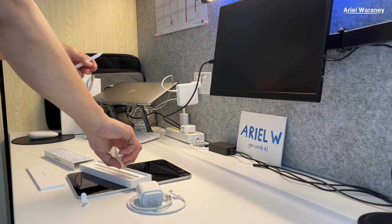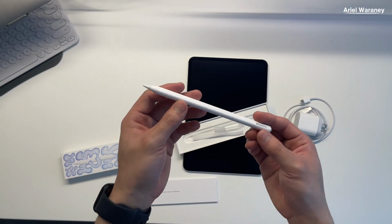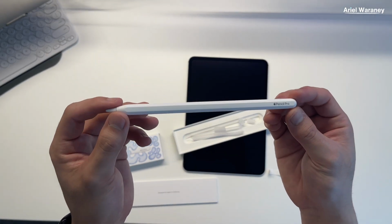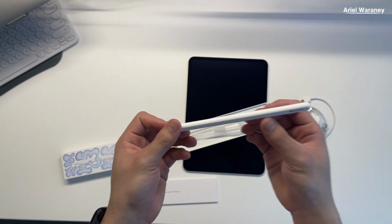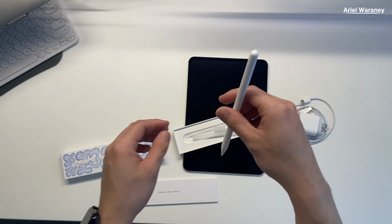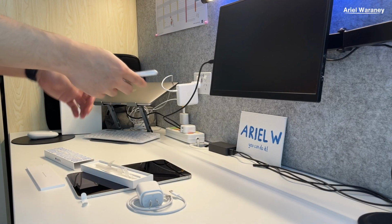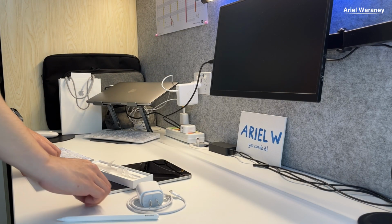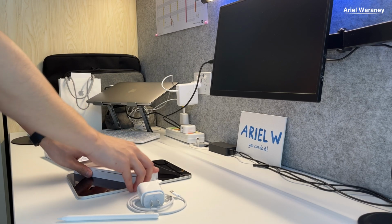Okay, that's such an unaesthetic way of opening the wrap. And coming from the Apple Pencil Gen 1, the weight is not much different, but I noticed that the feel is different because now it has a soft matte feel compared to the glossy grip feel on Gen 1. So now let's just put aside the pen and put everything back in the box.